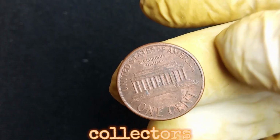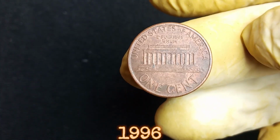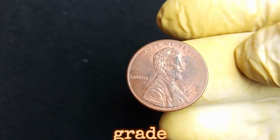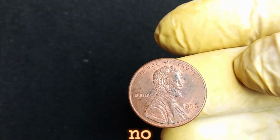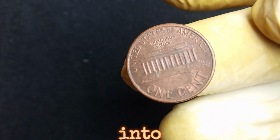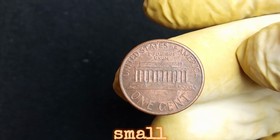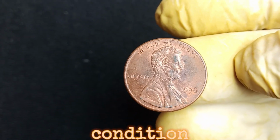As of today, collectors are paying serious money for top-graded examples. A standard 1996 penny in pristine condition can sell for between $50 to $100 at auction depending on grade, but the rarest of the rare with perfect red luster and no contact marks can go for prices above $800 and sometimes into the thousands. One record example reached a value of more than $878,000. That is right, one small 1-cent coin selling for nearly $1 million because of its rarity, condition and collector demand.